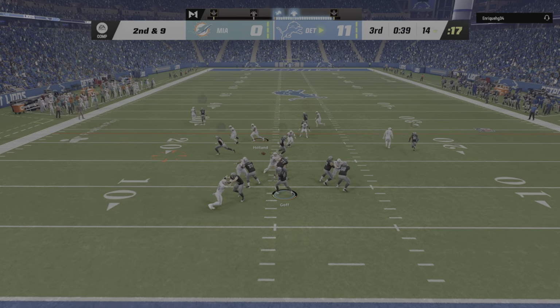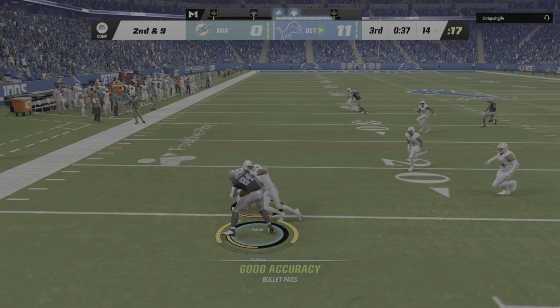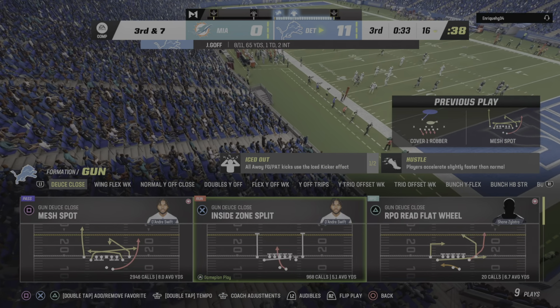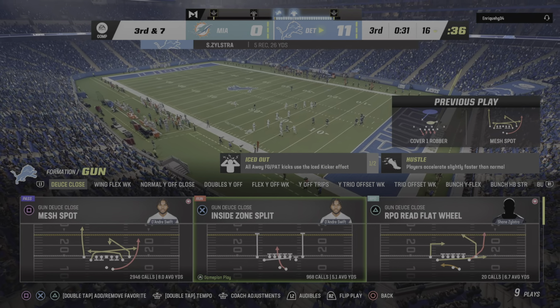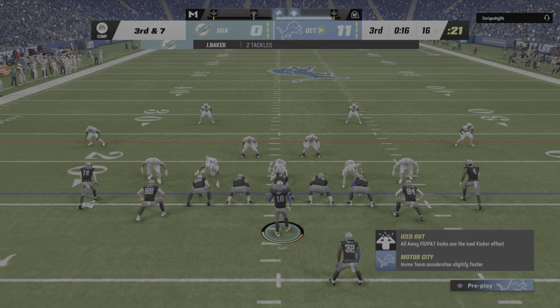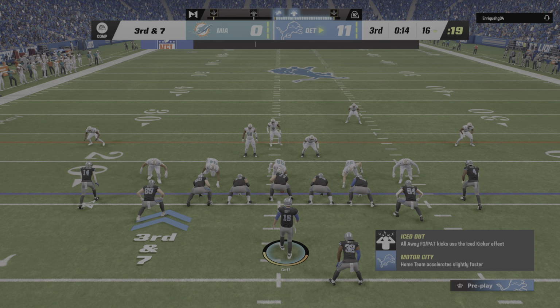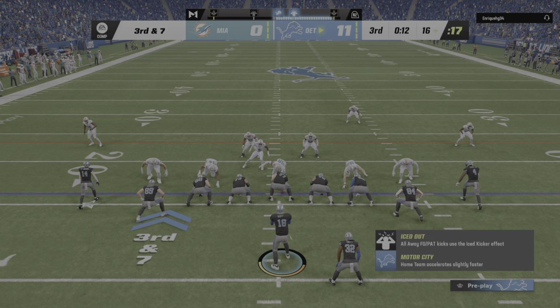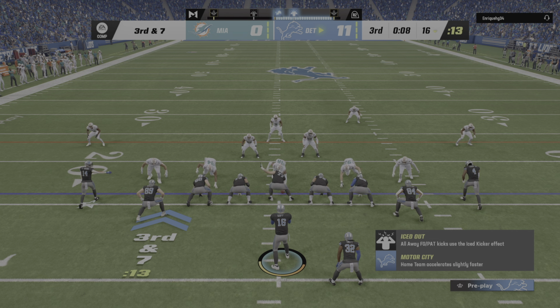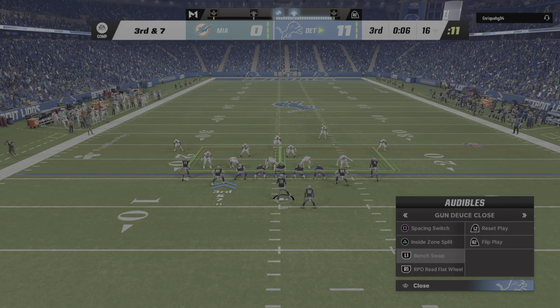On 2nd and 9, Goff. It's a short one here, complete to his tight end. 2 yards on the pickup there. 3rd and 7 now. Oh, it's time to give a little credit there to the defense. They played that very well because it was a drag route, and he ran a little shallower than normal as he worked straight across the field. He was hoping he'd get lost behind the defensive line, but once he made the catch, nowhere to turn upfield and gain any yardage.